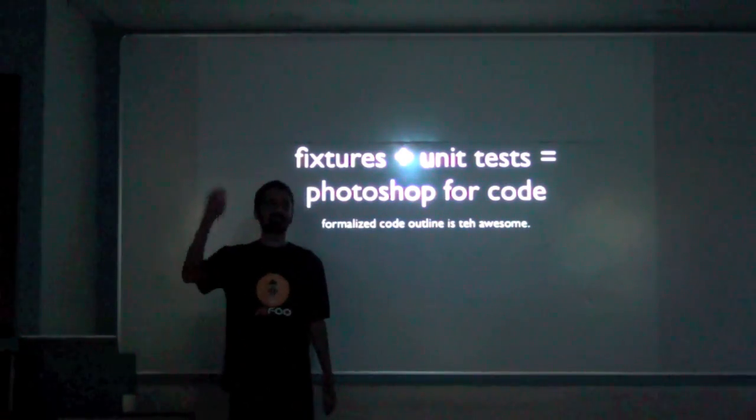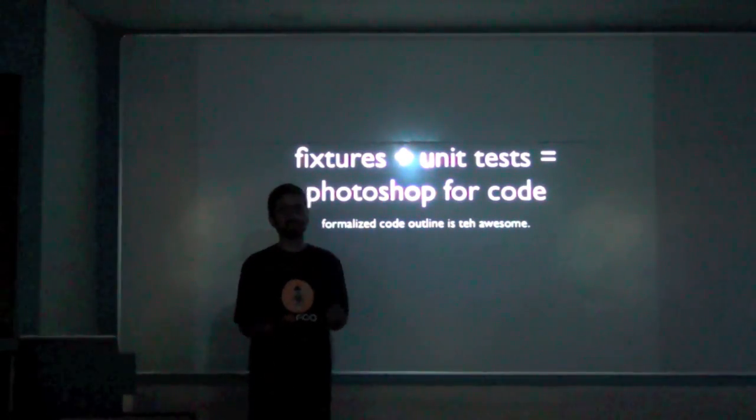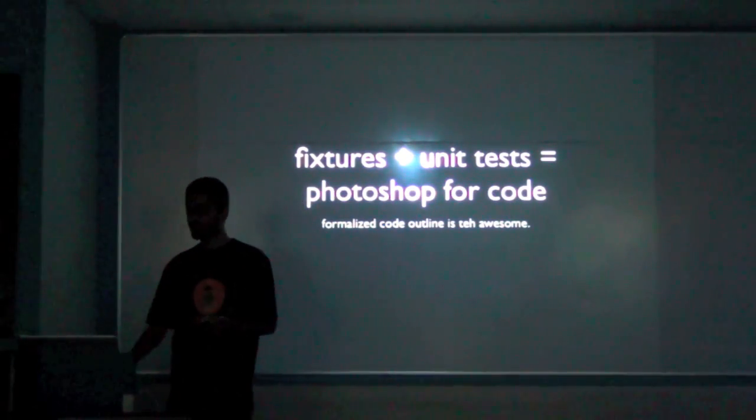The moment somebody breaks something in another module, immediately your unit test will fail. If it doesn't fail and you find the bug, write another unit test for that bug. Every single bug gets a unit test.